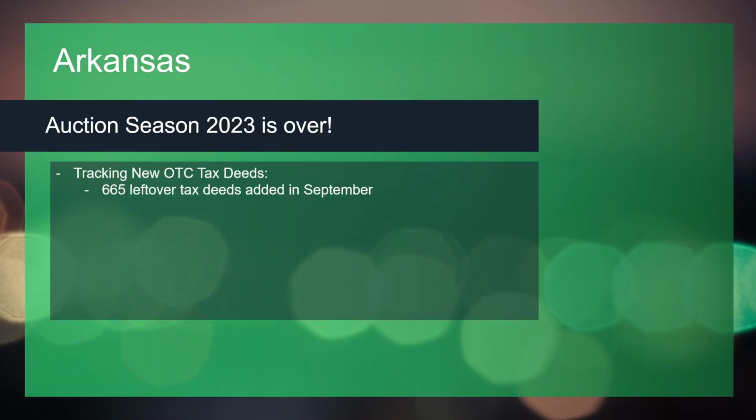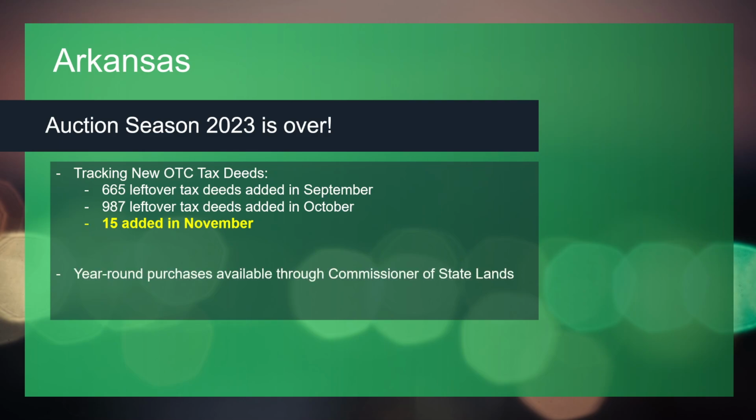Arkansas, the season is over as well. We're seeing OTCs added. There was a healthy stream for September and October, and then in November, there were only 15 added. So those year-round purchases are available through the Commissioners of State Lands. You can, of course, see those properties on Parcel Fair, as we've shown many times. And then we link straight over to that form to bid and purchase. Those are little miniature auctions that run every day. So you would go place an opening bid, and it kicks off an auction for that property that other people can bid on. But that's how you buy leftovers in Arkansas.